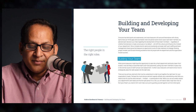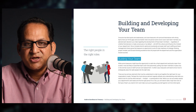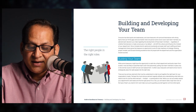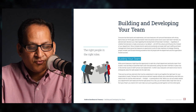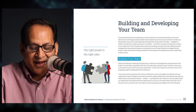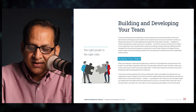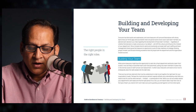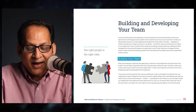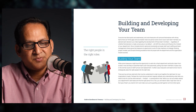There are two primary elements that must be understood in order to put together the right team for your organization's needs. Perhaps the most obvious element regards skill sets and understanding what skills you need to look for, but the other element, mindset, is prerequisite to that. Before you can accurately assess your department's skill needs and find the right person for a role, you will need to take a high-level view of the type of team you need to form and make sure you're guarding yourself against common blind spots.